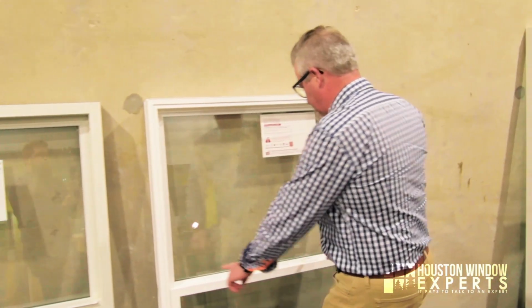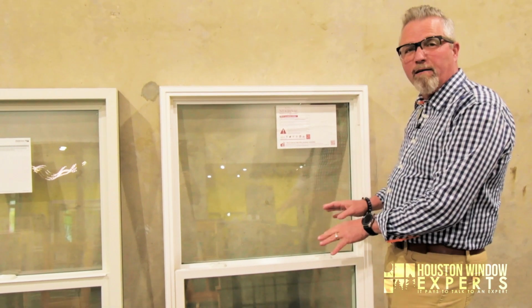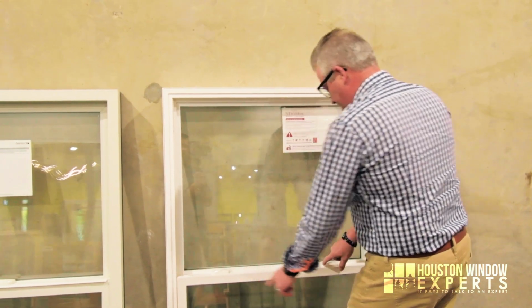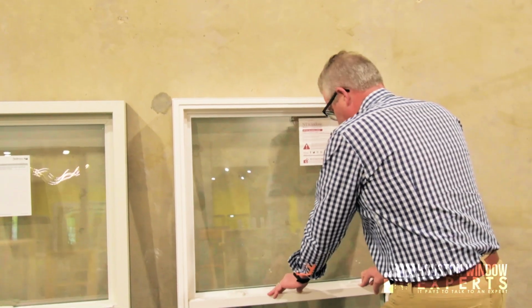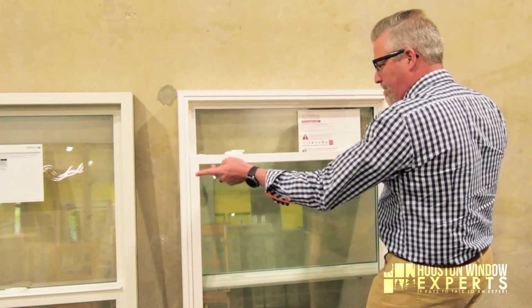This company actually uses a dual lock system. So this one actually gets a little bit better air leakage ratings. So the performance numbers are a little bit better on this, but it does require that you turn the lock, and then you have to turn 2 of them. But I tell you what I do like about this product a little bit better as well is the ease of use. This is actually easier to operate than that.